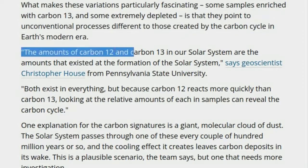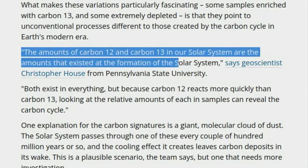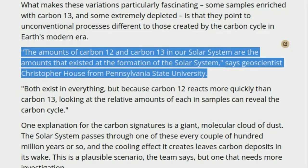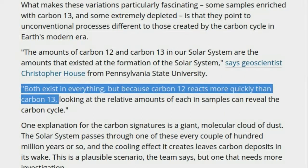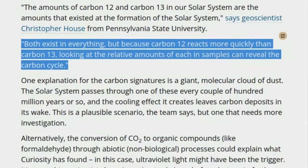The amounts of carbon-12 and carbon-13 in our solar system are the amounts that existed at the formation of the solar system, said geoscientist Christopher House from Pennsylvania State University. Both exist in everything, but because carbon-12 reacts more quickly than carbon-13, looking at the relative amounts of each in samples can reveal the carbon cycle.